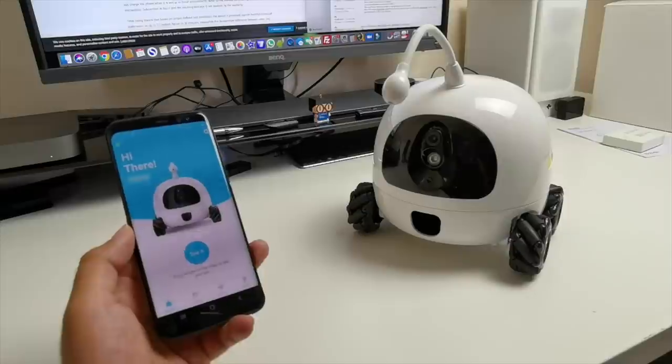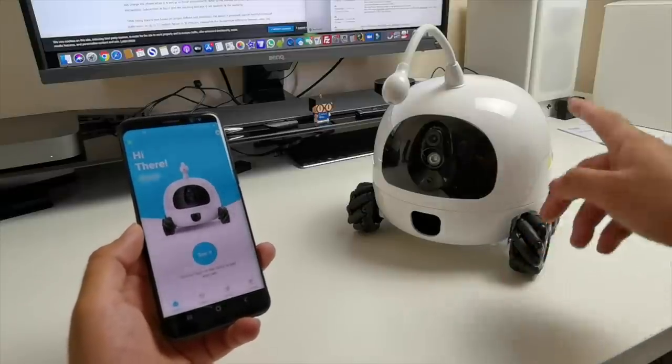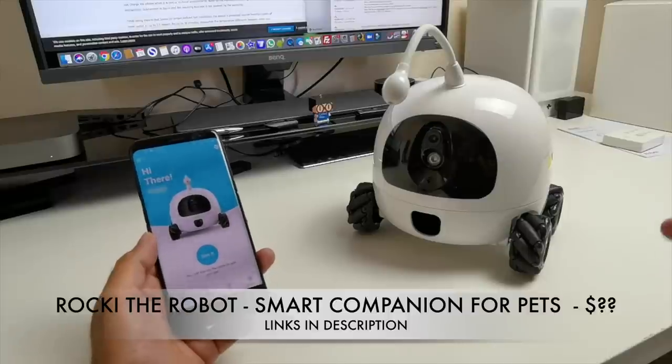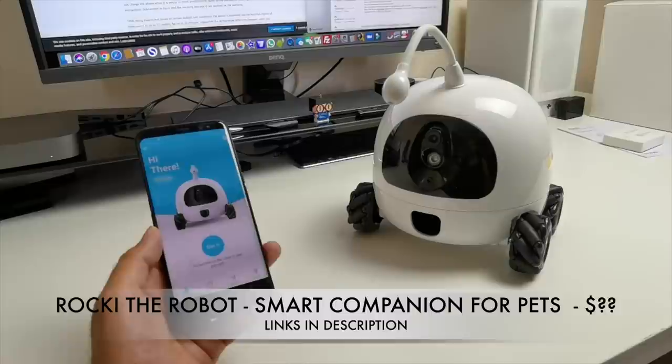Now, I wish I had this robot when I had my cat. This definitely would have been my cat's favorite toy or friend. So yeah, if you're looking for an interesting gadget to occupy your pet and at the same time the ability to see your pet anytime you like and offer it treats, then Rocki Robot is definitely the one to consider.